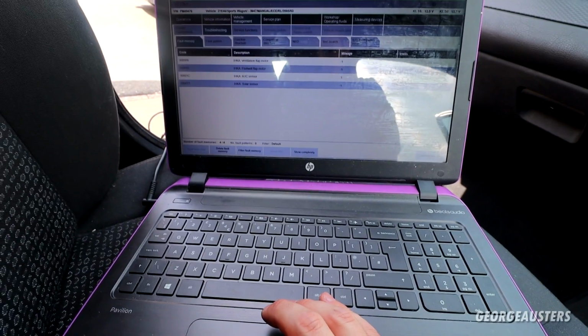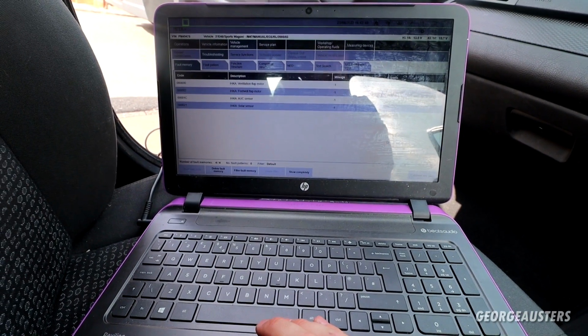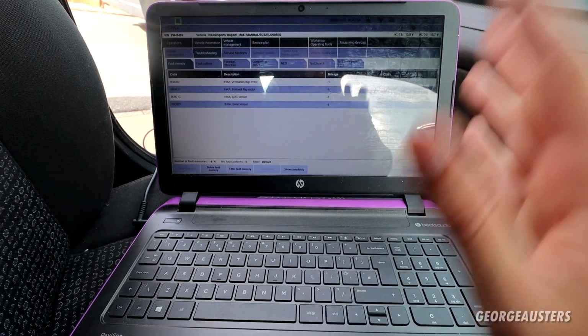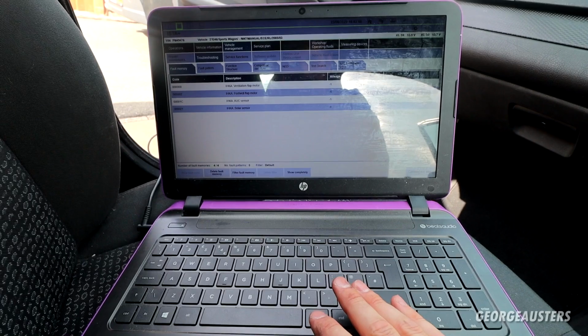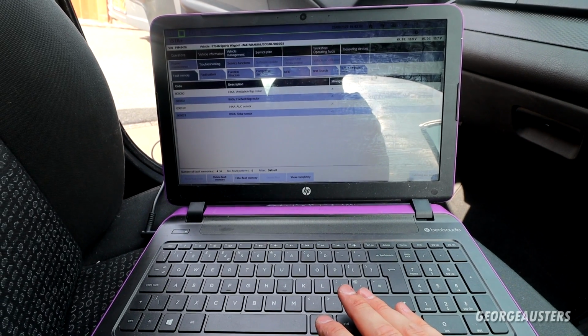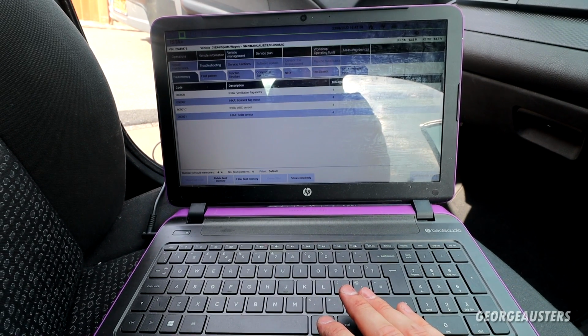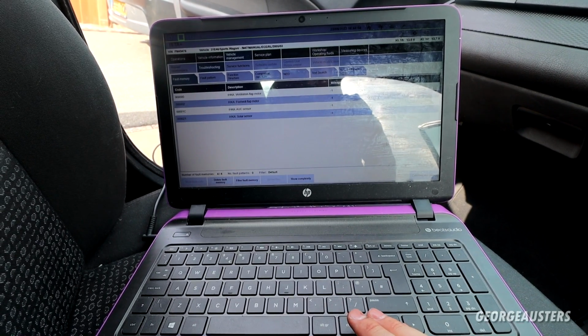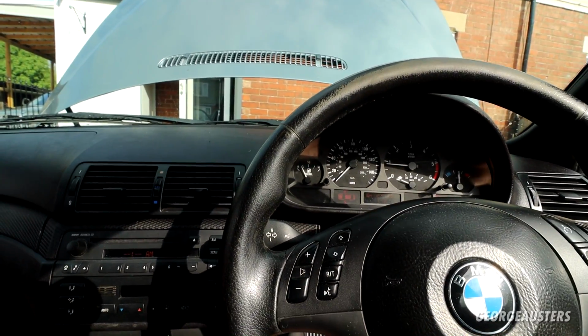But what we'll do is start the engine up and see if we have any engine fault code return. And we have no engine fault codes returned at all, which is kind of annoying because we had so many before and now apparently there's none. So yeah, I think we're going to have to do a little bit more investigating to try and get to the bottom of our issue here.